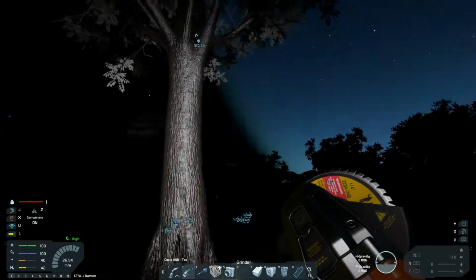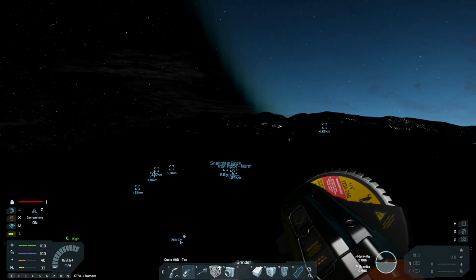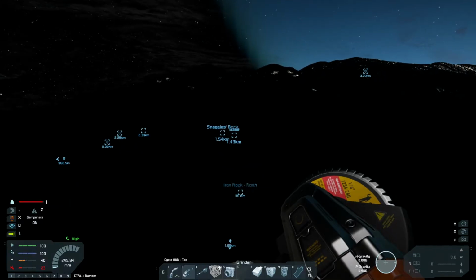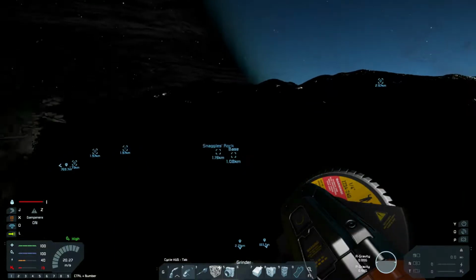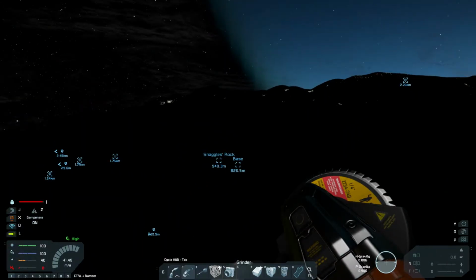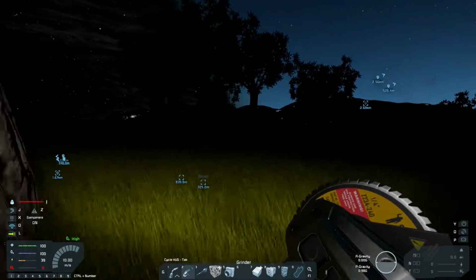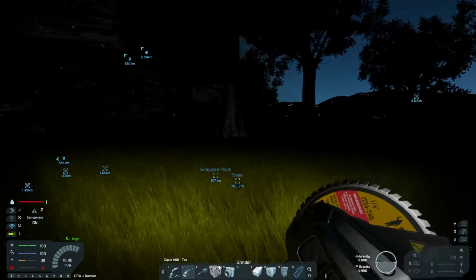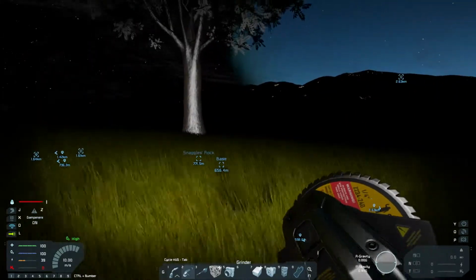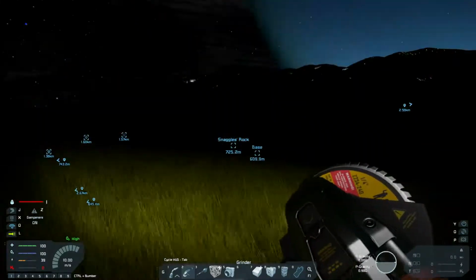In fact, you know what? Let me use a bit of a jetpack. There we go. I ran out of juice about 700 meters from the base. Talk about a long, hard work on this.